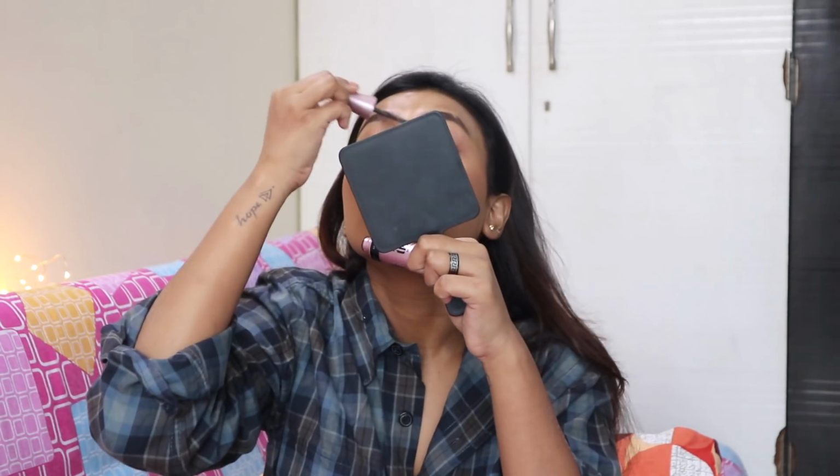So what you'll see is after 7.5 hours of wearing this foundation, and as I've said, I only set this foundation lightly, so it kind of wore off from my nose, my chin, and around my nose area. And of course I sweated and oil has come through. But this is how my face looks after blotting the oil and sweat.